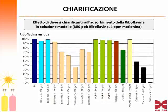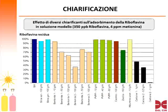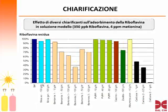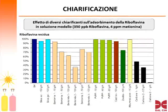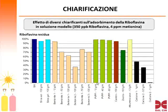Another step that we investigated was that of fining. In this chart, I have represented some of the tests that we carried out on the model solution using different fining adjuvants or agents. This is the residual riboflavin as a percentage. Silica actually didn't act a lot. Bentonite at different doses showed different levels of action in terms of riboflavin absorption. PVPP up to 80 grams per hectoliter did not bring about any particular action.